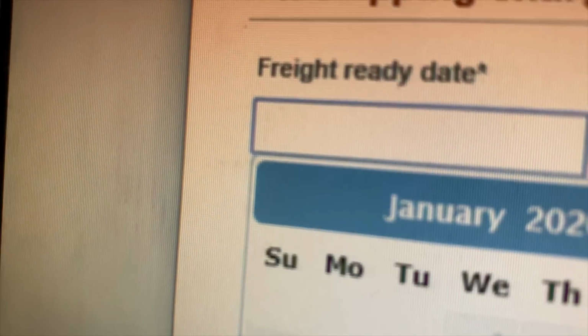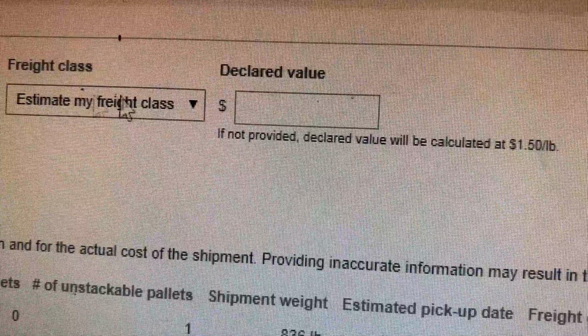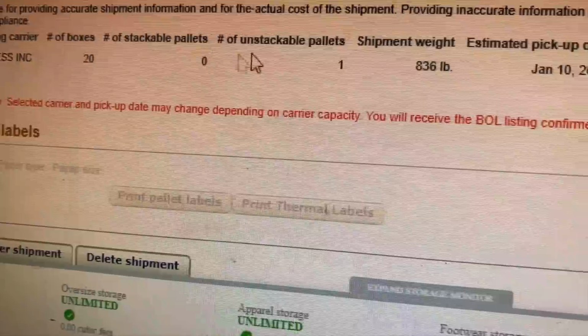Make sure you pick your freight ready date. Choose the soonest date possible. I'm gonna choose tomorrow. I never choose anything here. I just let it estimate the freight class. And now you get to see what they are going to charge us.